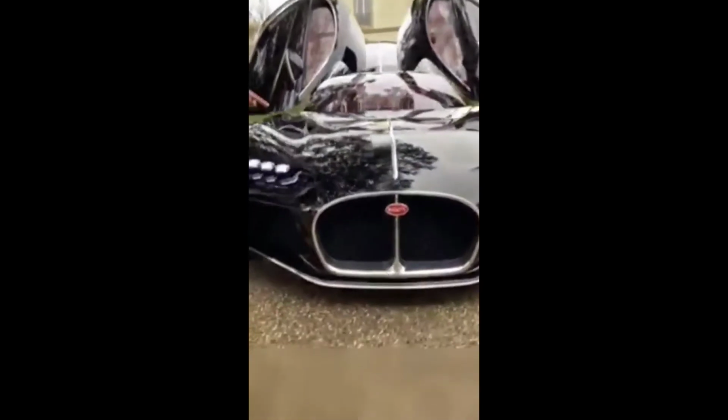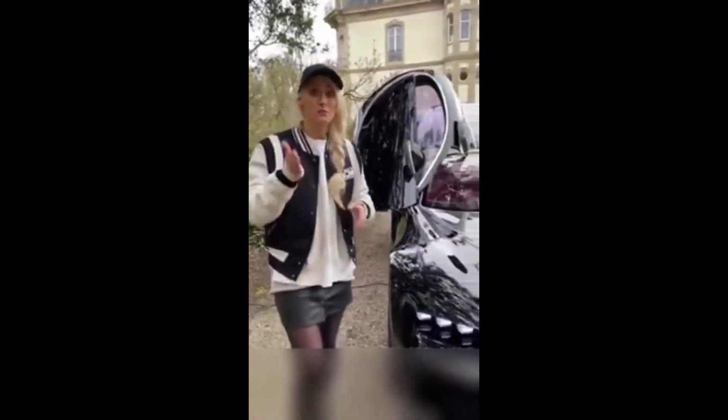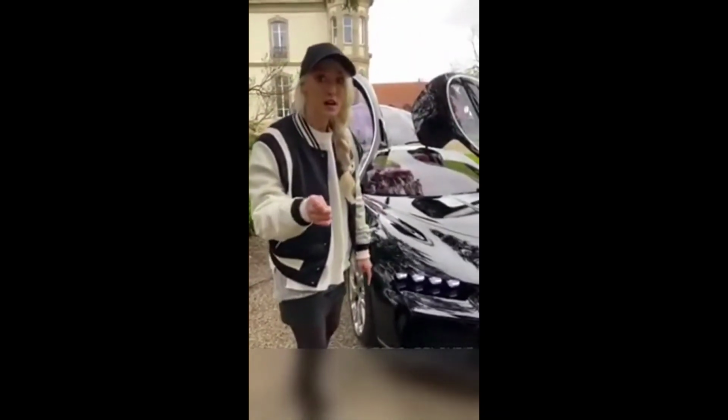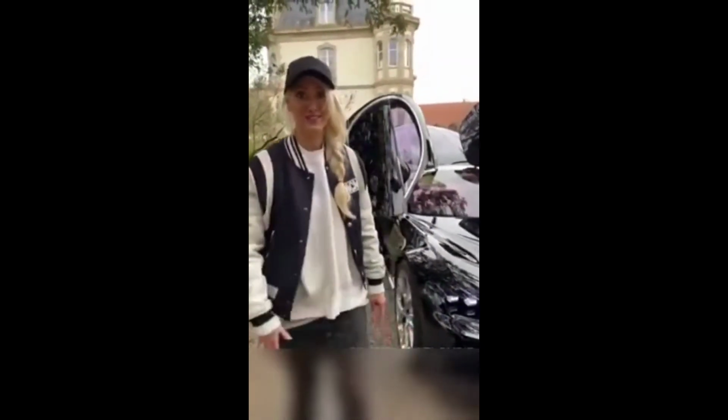This design language here, take a look at this line. This references the most expensive car in the world, which is a Bugatti from the 1930s. That Bugatti is called the Type 57 SC, and it was sold a couple of years ago for $34 million. So you see that here.